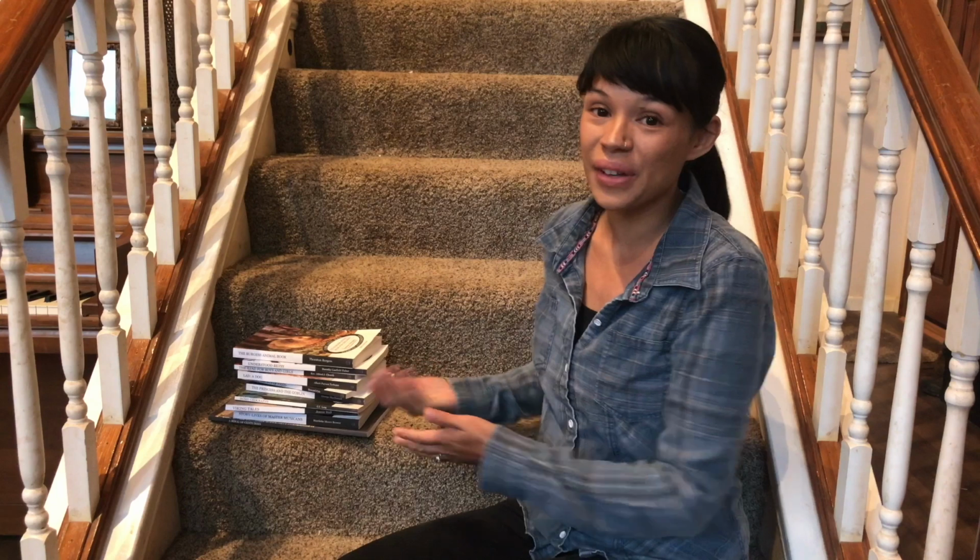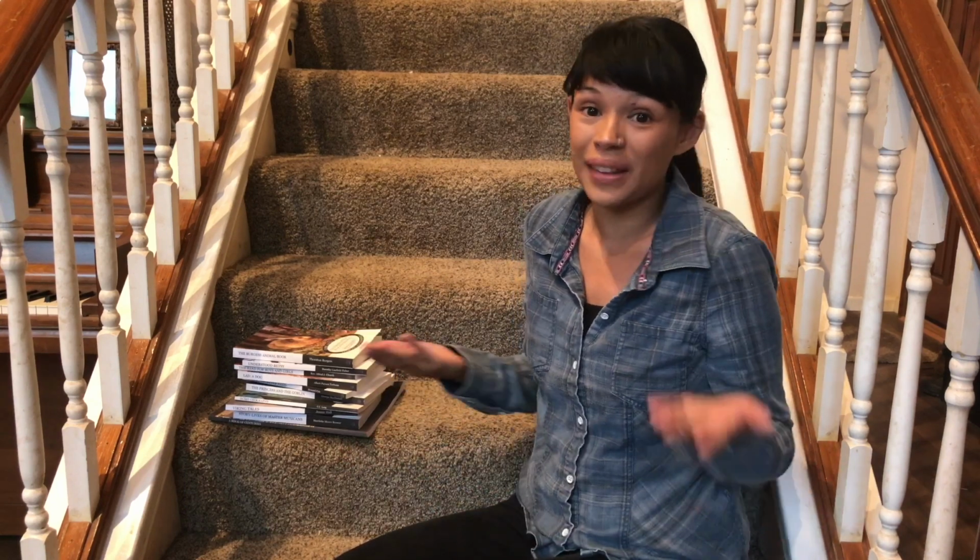The number one thing that I probably spend way too much money on is books. Like I said, my favorite place to buy books from is Living Book Press, so I really wanted to show you some of the things that I have bought from there recently so that maybe you could use some of these for your own homeschool.